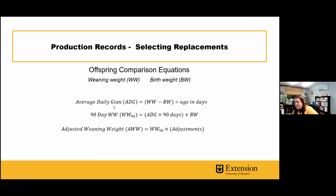So we will step through 3 equations. Average daily gain we've worked through, a 90-day weaning weight. So we're going to adjust all lambs to that 90-day corrected date, meaning that some were older, some were younger. We're going to make them all 90 days and equal. And then we're going to look at the adjusted weaning weights. Essentially, we're going to take the 90-day weaning weight and multiply it by the adjustments we saw in that chart.